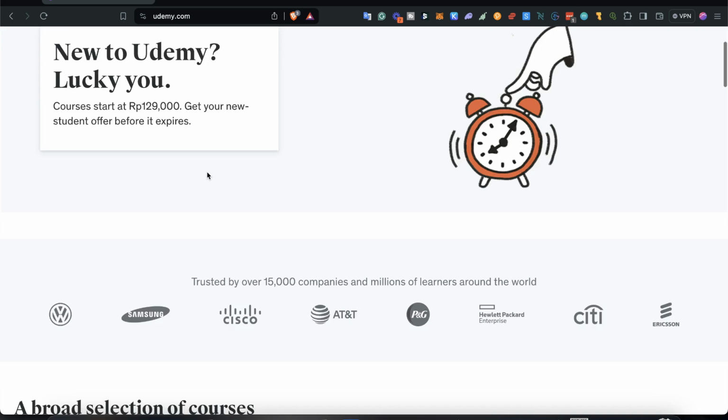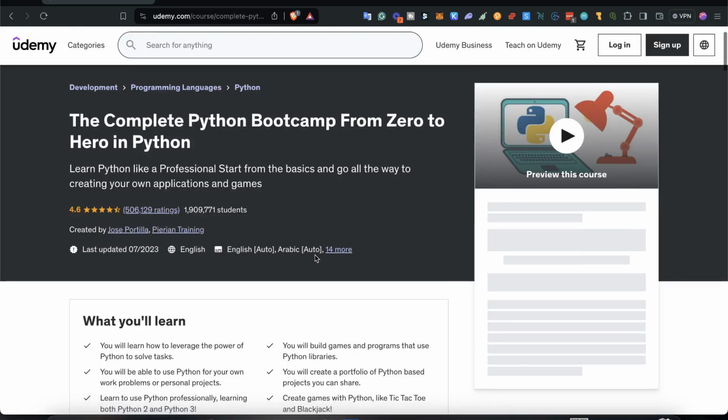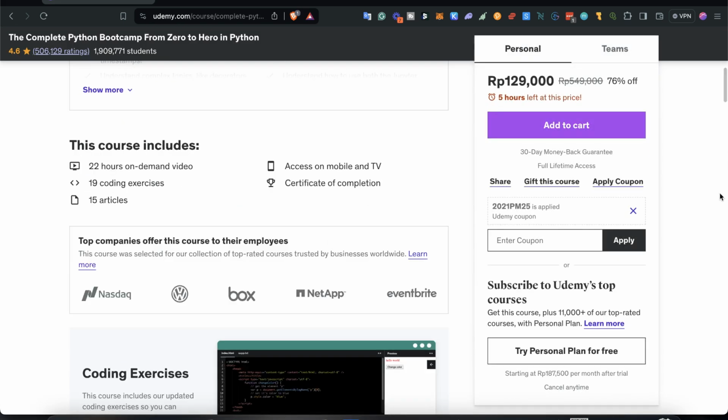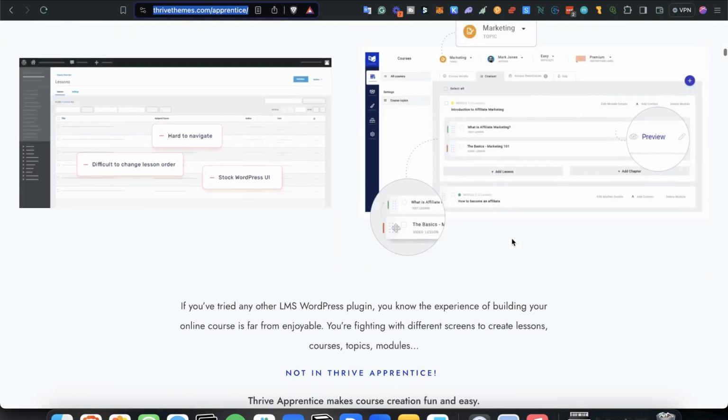There are two ways people sell online courses on the internet. Either they go to Udemy or Coursera, where you can host your courses and they take care of selling and marketing. Another way is to sell your courses through your own website. Now, there are a few reasons why you might want to do that. When you host your courses on Udemy, they control the prices. On some of the websites, they charge even 50% of anything that you earn.